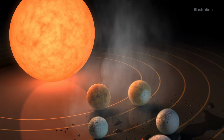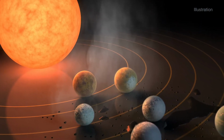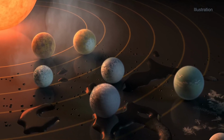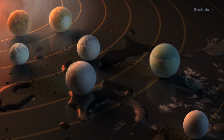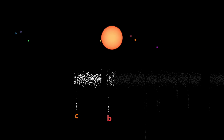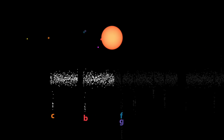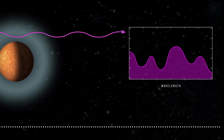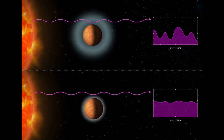Scientists have theories about what these planets may be like and whether they could support life, but we won't know for sure until we get more comprehensive observations of this system, including data on the planets' atmospheres. As a planet in the TRAPPIST-1 system passes between us and the star, it blocks out a small portion of the star's light. Telescopes like Hubble can look at changes in specific wavelengths of light, which provide clues to the composition and size of the planet's atmosphere.